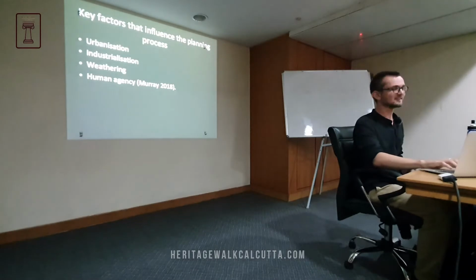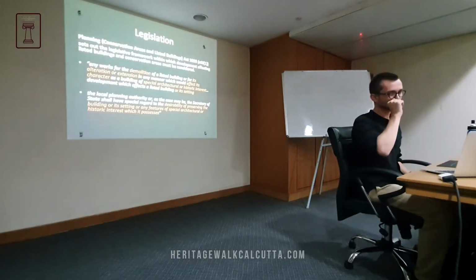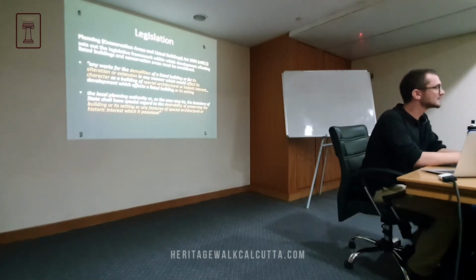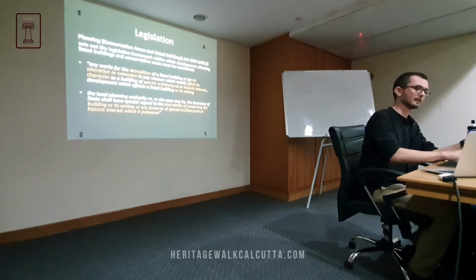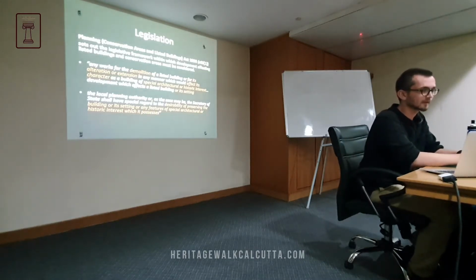And how much influence they have over law. So now comes the kind of dry bit of the presentation. Legislation. So one of our key laws is the Planning Act of 1990. This covers conservation areas and listed buildings. And this sets out the legislative framework affecting listed buildings and conservation areas primarily.